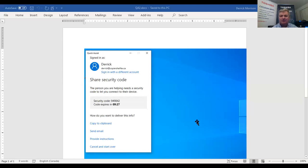And basically with Quick Assist, you have to log in with a certified Microsoft account. Once you do that, you'll be sent a text message with a 6-digit security code, which you give the customer on the other side, and they can type that into their Windows 10 computer under Quick Assist, and you'll be able to quickly connect with their computer, move their mouse, browse their folders, use their web browser, download files, all the things you need to do to remotely work on a computer elsewhere.